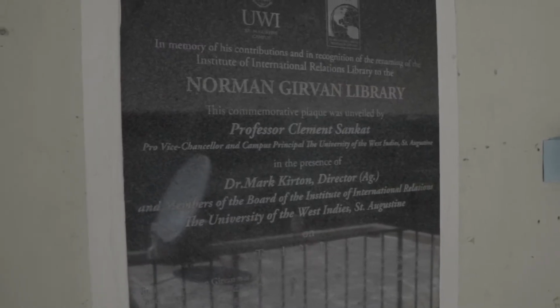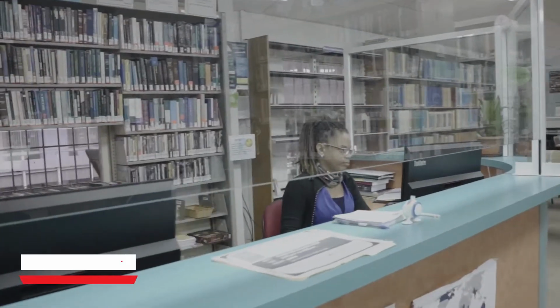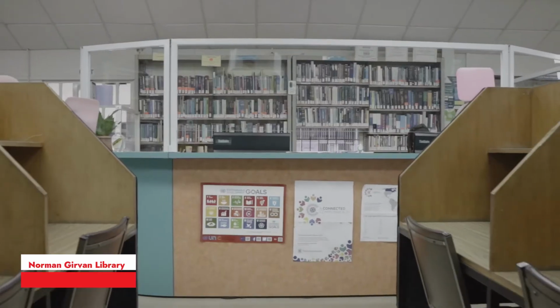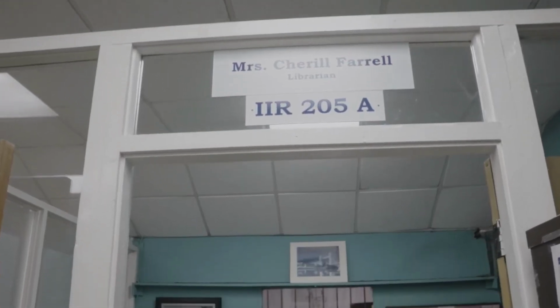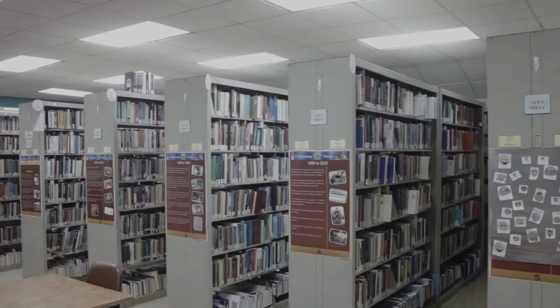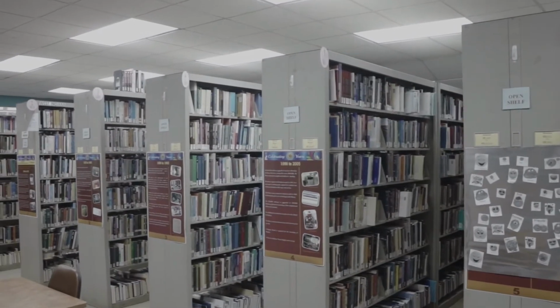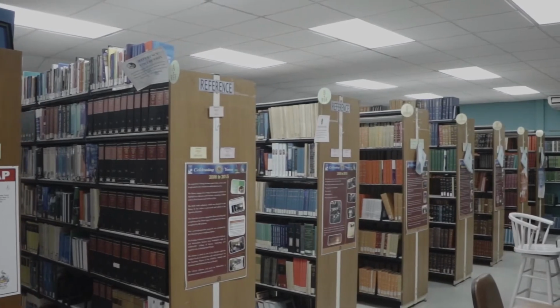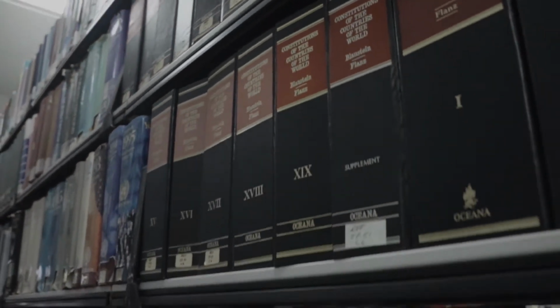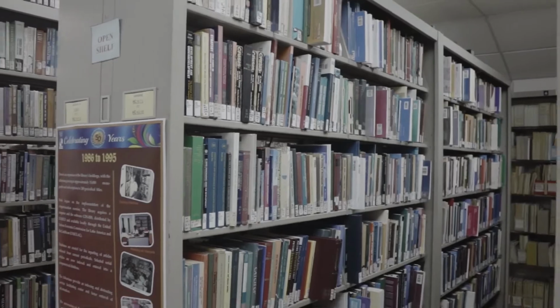Welcome to the Norman Gervan Library. As you enter, you will find the information desk, which is staffed by 2 of the 4 library assistants. And here is the librarian's office. The library has a specialized collection of over 25,000 monographs and 240 journal titles. It houses a comprehensive collection of information resources on the international relations of the Caribbean.